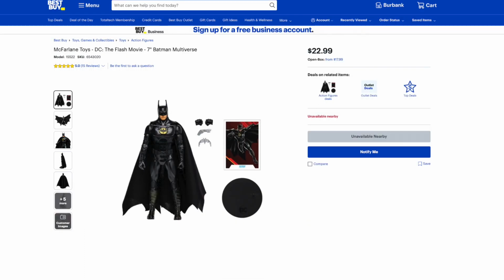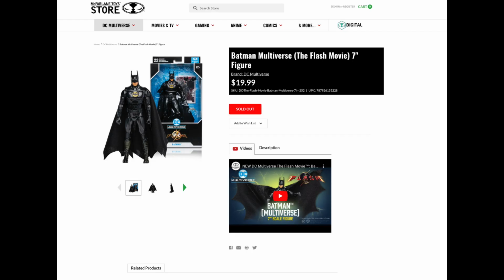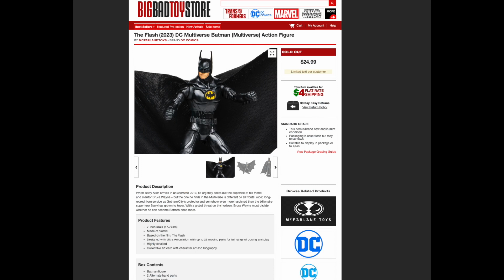because you have to put a perspective into it here. It's $22.99 at Best Buy, but he's not available. On Amazon, you can get him for 42 bucks if you really want him. $20 at the McFarlane store, sold out. It's sold out at Entertainment Earth, it's 20 bucks. It's 25 bucks at Big Bad Toy Store. It's also sold out. So I guess you're out of luck here, man.